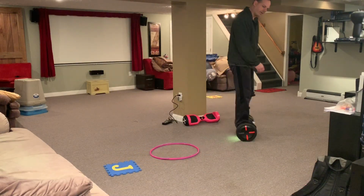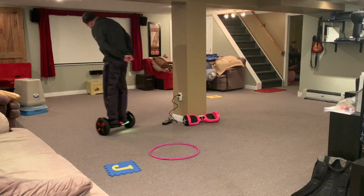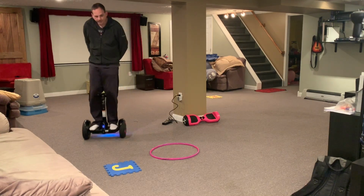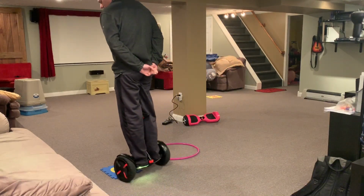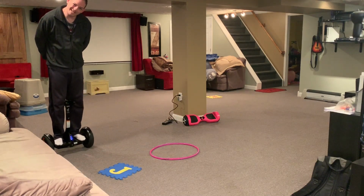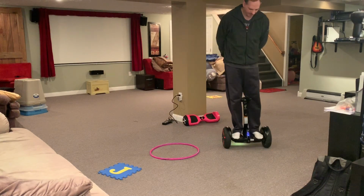It's just crazy how smooth it is. It does have some speed. I mean, you can really get up and go with it. It'll definitely alert you if you're going too fast. It has some safety mechanisms built in. A lot of complaints on that. I don't think it's as bad as people make it out to be.